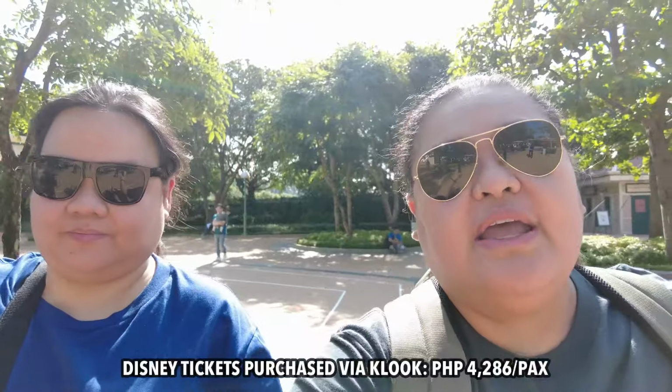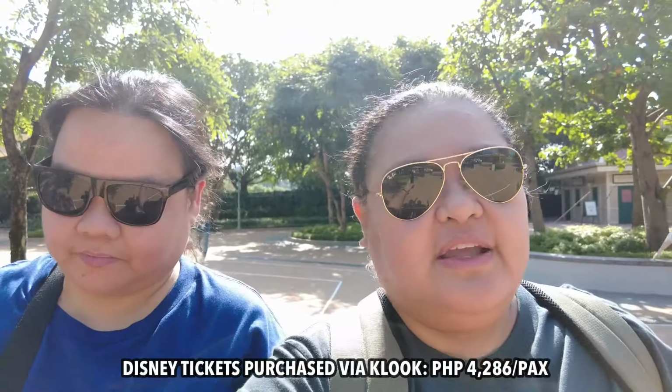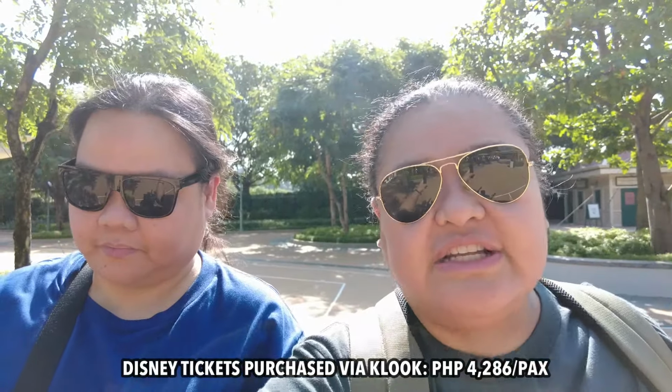And guys, open na! So we're gonna go inside. We got our tickets from Klook. And we don't need to print anything. We're just gonna scan, or they're just gonna scan the QR code that was sent to us. So tara! Pasok na tayo! At magiging Disney princesses na kami! Charot!